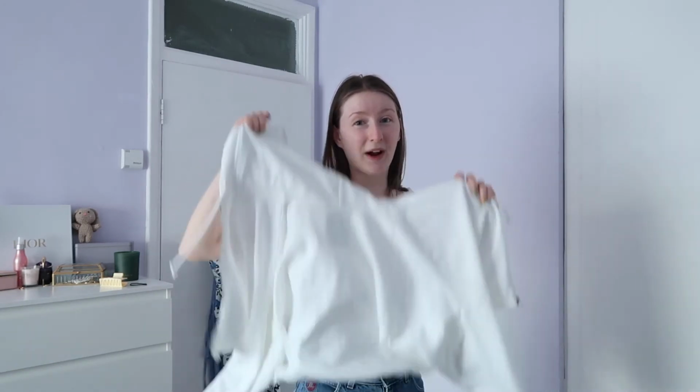The next thing I got was a cropped white hoodie. Why do I sound so funny? What the hell? I'm in love with this. This is like the best €30, 25, €30, I can't remember, that I've ever spent. Best ever. This is a size small. Oh my god.